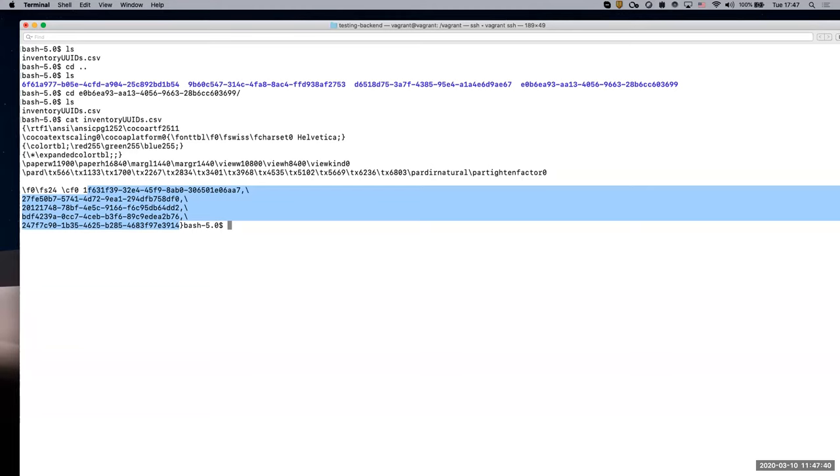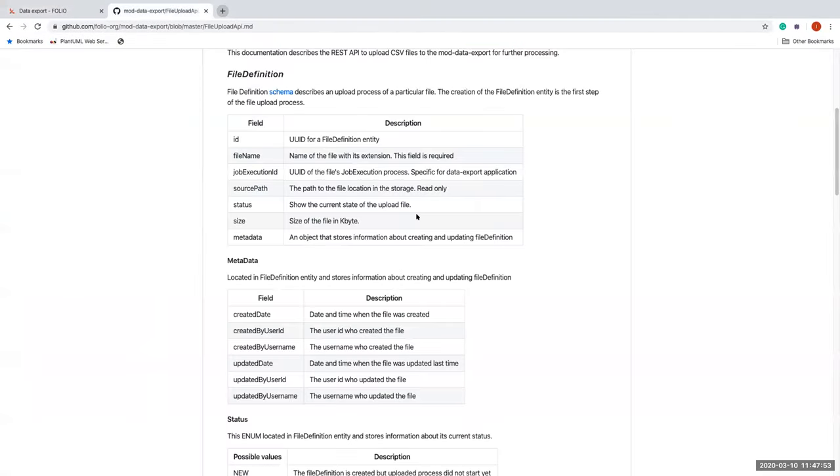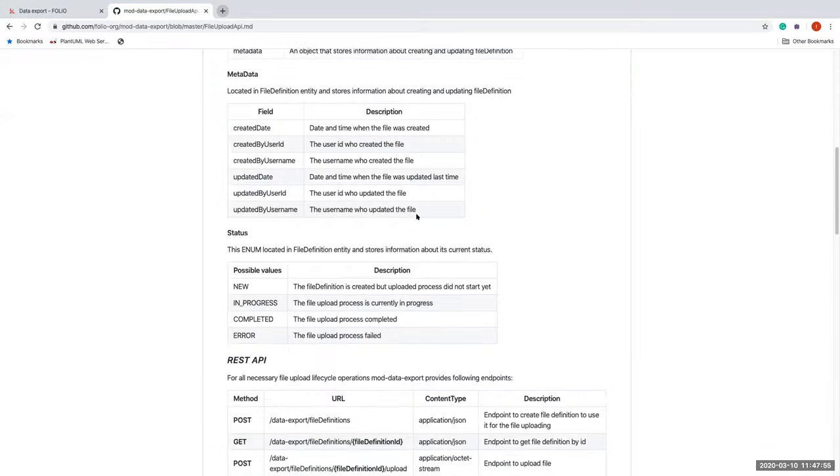And in addition, we have established rich documentation on GitHub that describes the REST API and the steps to pass the file uploading process. So that's all about me. Thank you.